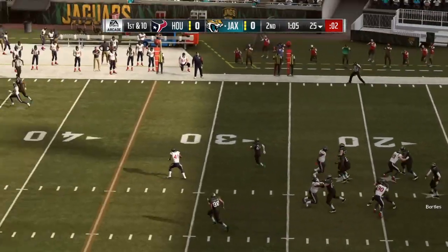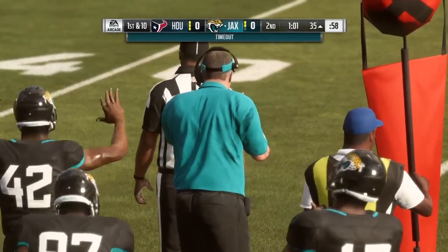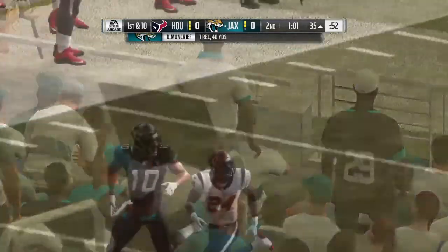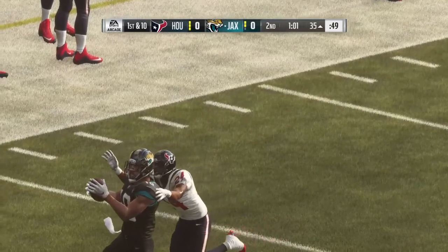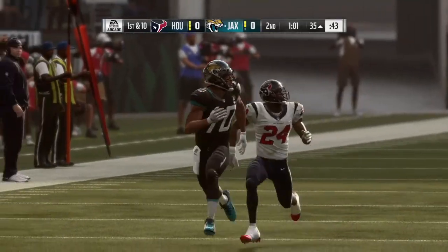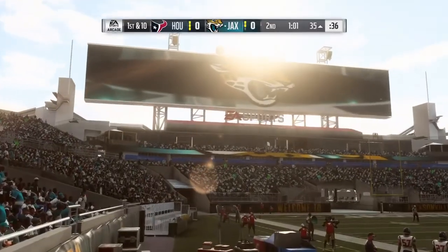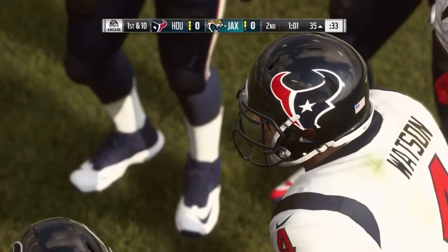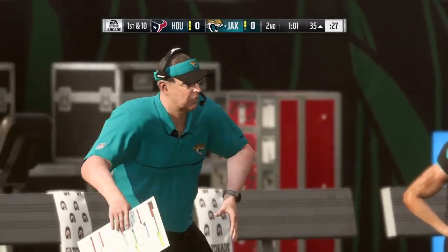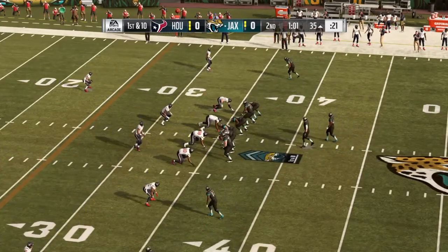On first down, Bortles going deep for Moncrief. And got his man complete. Now whistles come in. We're going to get a timeout here by the offense, as they'll stop it with just over a minute to go before halftime. So that changes things a bit. Here's a 1st and 10 all the way down at the 35.